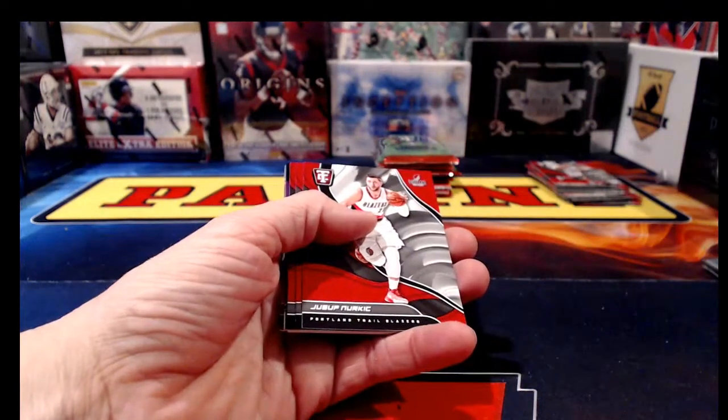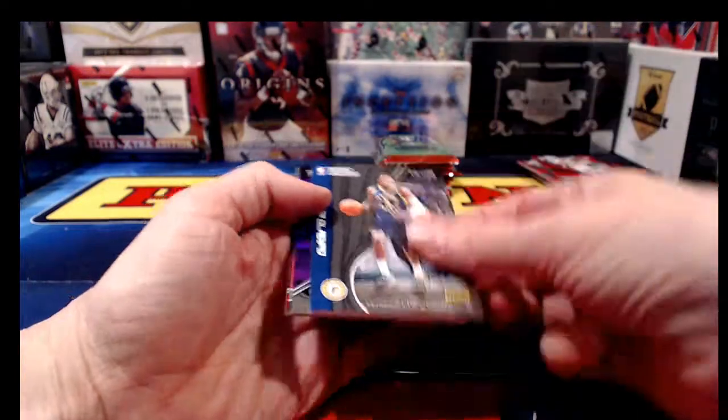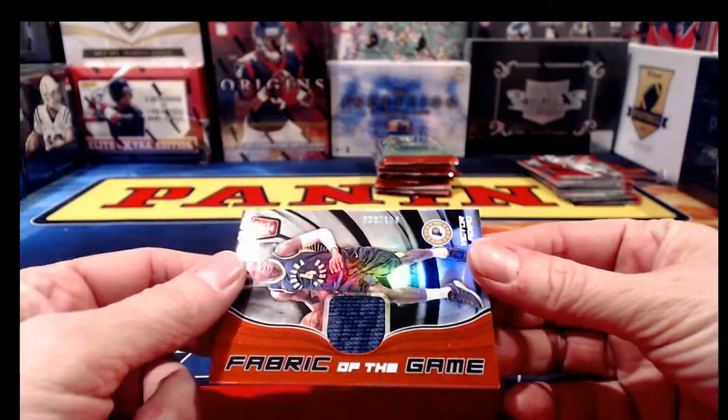I'm going to put that purple one over there off to the side. Victor Oladipo for the Pacers, number 2, 199.